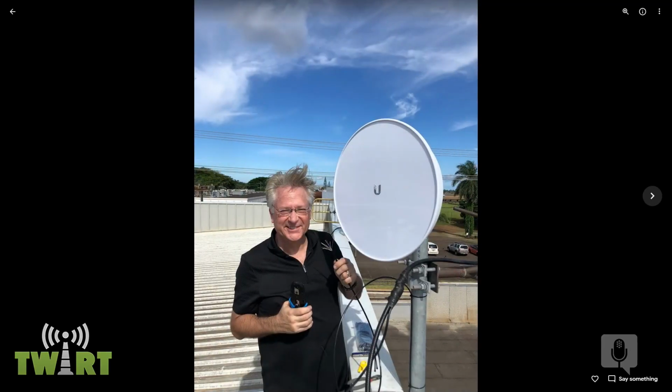On the next picture here, we can see the dish that I chose is the one that offers a bit more rejection of signals from the sides. It's a little deeper dish, and it's supposed to send out a more focused beam and ignore more junk on 5.8 gigahertz from the sides. So I think the whole pair was $400, maybe $450 or so. So that's me getting ready to put that on there. Let's take a look at the next picture. I had a little bit of help.